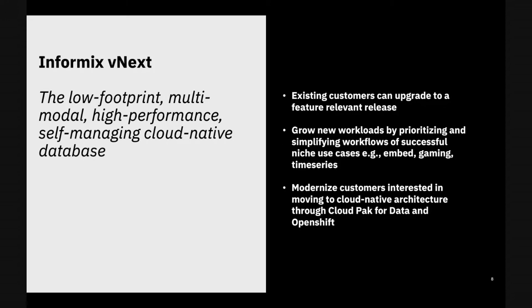Having said about the vision of the vNext, it is important to review some of the priorities that we want to set for vNext. So we see that upgrading our existing customers to this new feature release is one of the key milestones for this vNext. That is possible only if our customers see a major innovation happening in the vNext, which will eventually happen, and that's why we have it as a major priority.